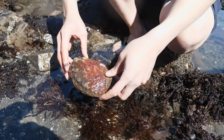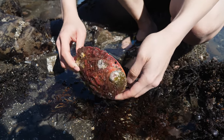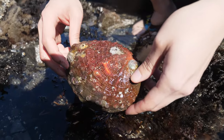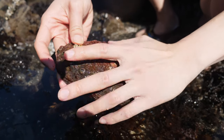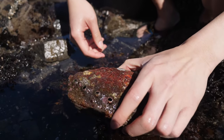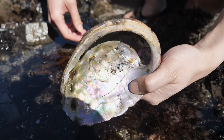There's a lot of shells where we are right now, abalone shells, and you can see this one's kind of large. If you saw one of our past videos, we'll link it up above. You can tell this one's about the size of my palm, so it's pretty old, maybe 6 to 10 years, maybe even more. And it's just littered with these beautiful shells all along this beach.